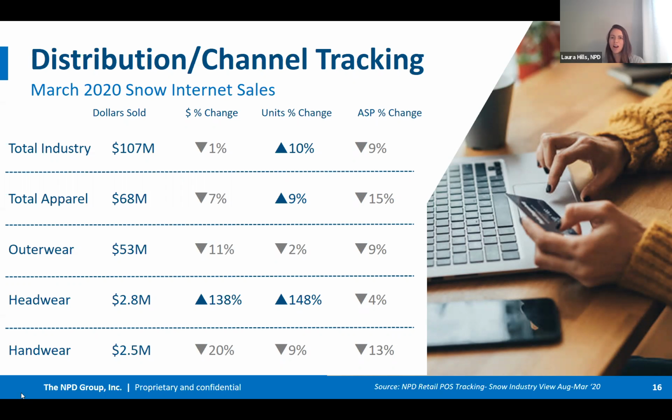The interesting part about this is headwear. When you look at the headwear category, you see outstanding performance, right? 138% in dollars sold, 148% in units, and then a 4% change in the average selling price. You'll immediately understand why when I tell you that headwear includes neck gaiter sales. Those certainly took off as people were looking for masks or alternatives to masks that were more comfortable and able to be worn. So we very much gravitated toward neck gaiters, and that drove the increases that we saw in headwear.